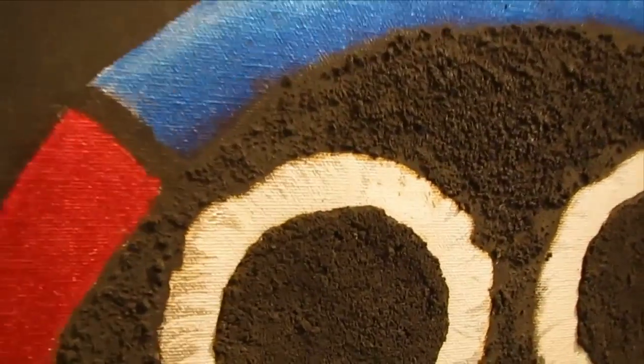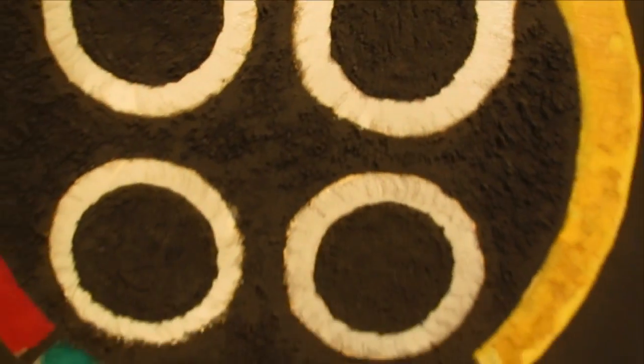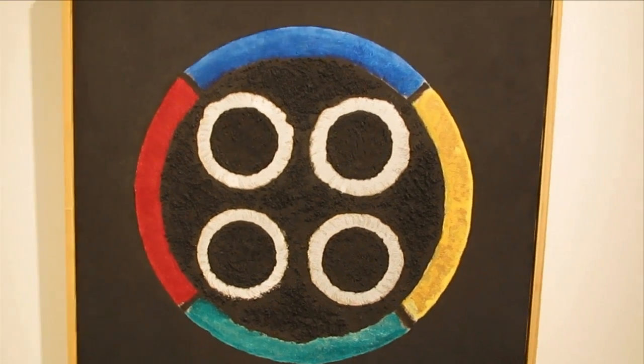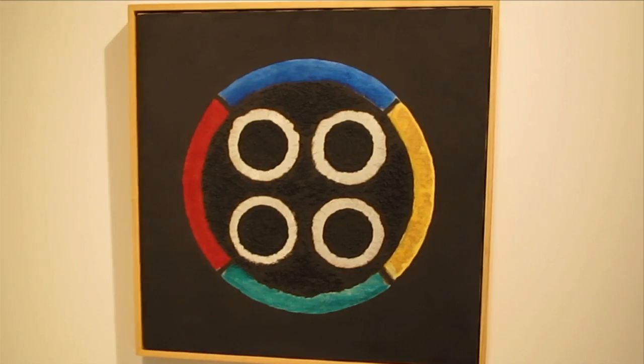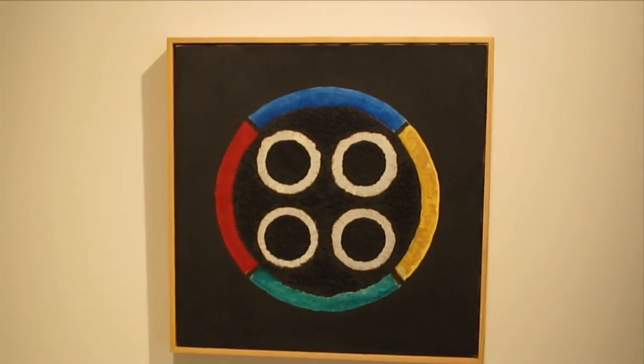Oh, as I look closely at this, it's got like silver metallic paint on those rings. Kind of makes me think of maybe an Alfred Jensen or a Hilma af Klint.